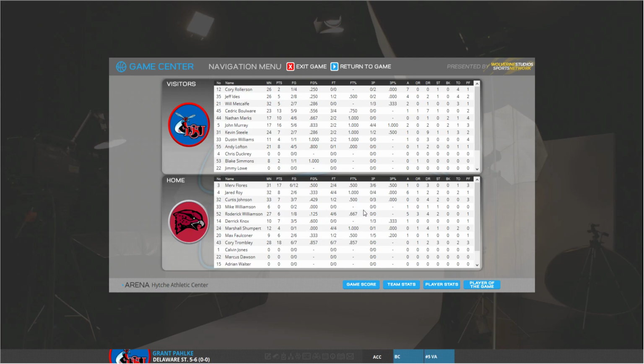Looking at Eastern Shore here, as I mentioned, player of the game, Trombley, led the way with 18 points on 6-7 shooting, so going 6-7 from the free throw line, adding in 3 rebounds, 3 steals, turning the ball over a couple times. Murray Flores also had a great night shooting, especially from the three-point line. He went 6-12 total for 17 points, went 2 of 4 from the free throw line, struggled a bit on his free throws, but he had 3 of 6 from 3 with 3 rebounds, an assist, and 1 turnover.